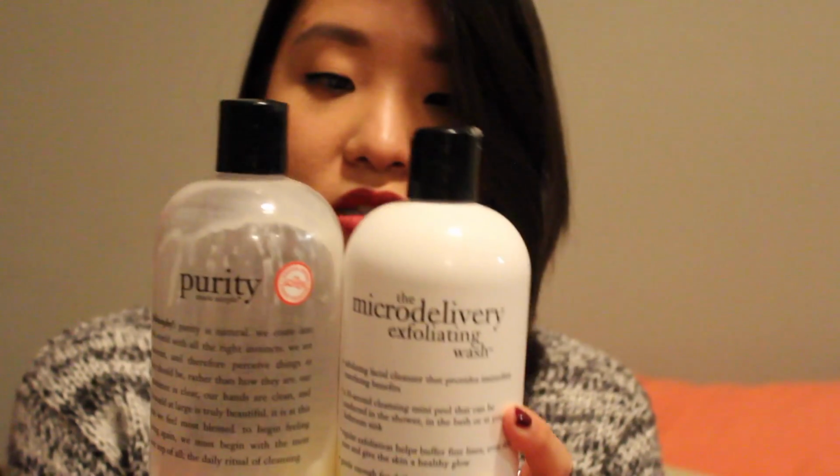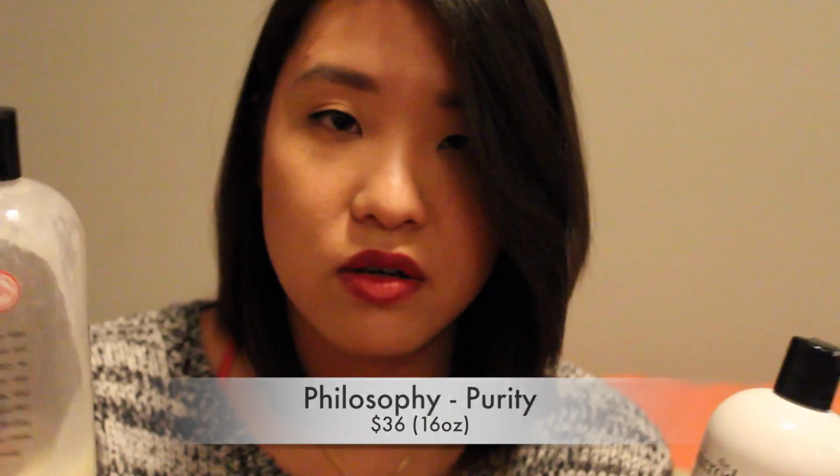I have these two big guys from Philosophy. It's the Purity One Stop Shop Facial Cleanser. Uses at the end of the night. It takes off all your makeup. It doesn't quite do it for waterproof mascara, but I don't think you expect a face wash to be able to do that. I've had multiple bottles of this.